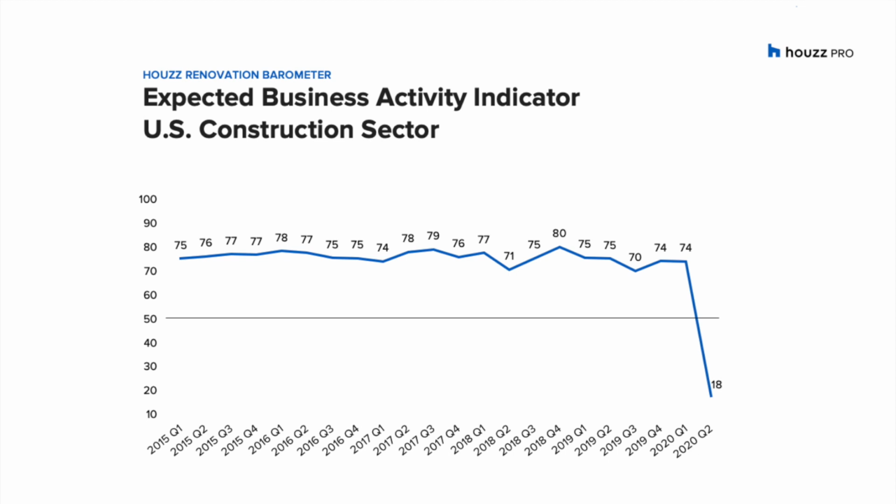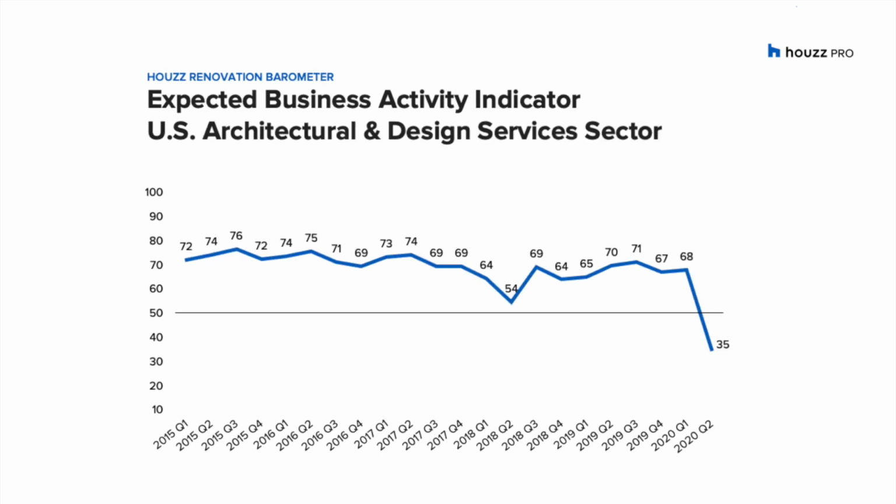To put this number into perspective, this indicator has been relatively steady among remodelers, and the largest change we had observed since 2015 was in single digits. That said, the lowest we have seen this indicator was in 2019 Q3 at 70, which is still 20 points above the 50-point mark. This quarter, firms reported a 56-point drop in their expectations for business activity in Q2 when compared to Q1.